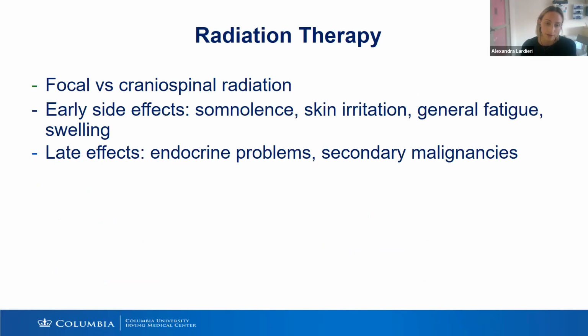Not only do we give chemotherapy, but some of our patients also undergo radiation therapy, often 5 days a week for about 6 weeks most of the time. This includes focal and craniospinal radiation if necessary. Some side effects of this include somnolence, skin irritation, general fatigue, or swelling. And then their late side effects include endocrine issues and some even secondary malignancies, which we have seen.